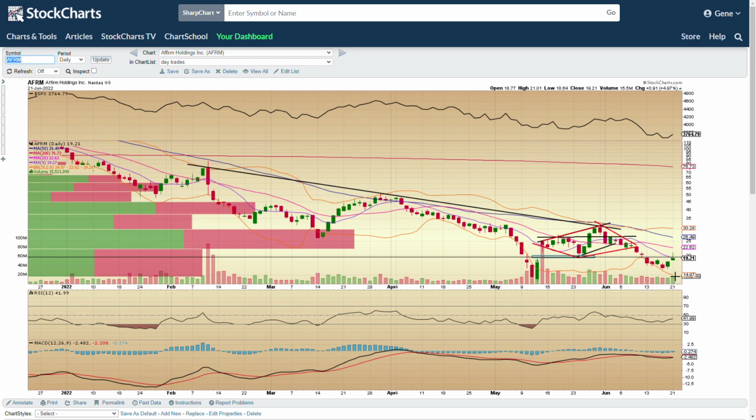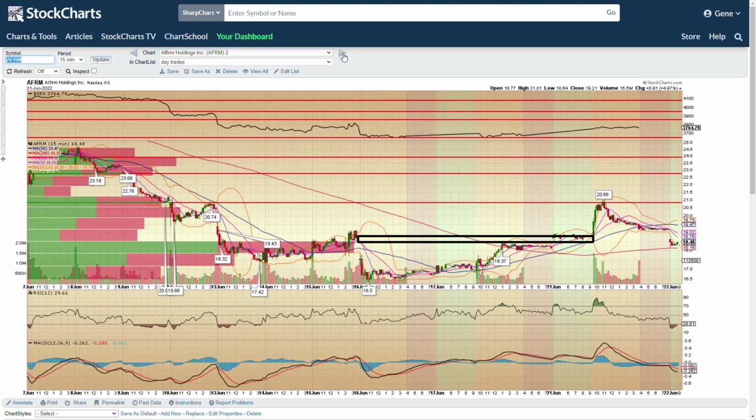Affirm pushed up right into resistance, right here into the 20 as well as the resistance at the bottom of the diamond here. This is Affirm. You can see it had a very, very strong push at open. Push right into this level here, which was previously marked on this chart. So the 2089-ish area, you can see down here, 2074, went just a little above it and got rejected. You can see where we've gapped down this morning.